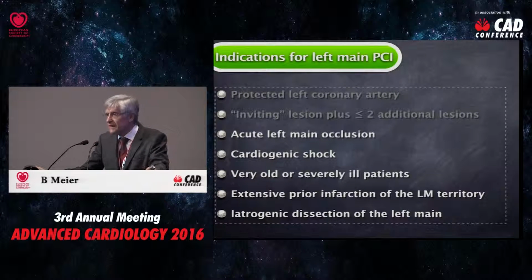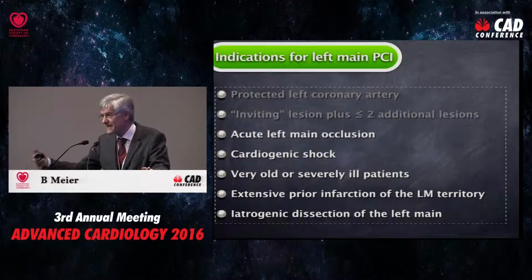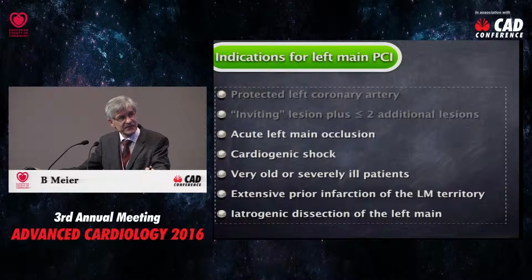Actually, our indications, going back to the initial times of angioplasty for all angioplasties, haven't really changed much. We've always done some multivessel disease if it was easy, but complex multivessel disease, and this has been proved time and time again now with all the randomized trials, is still the realm of surgery.